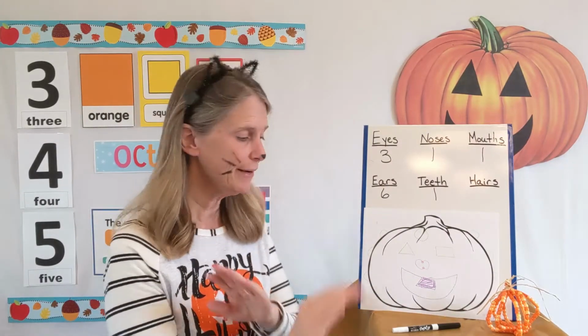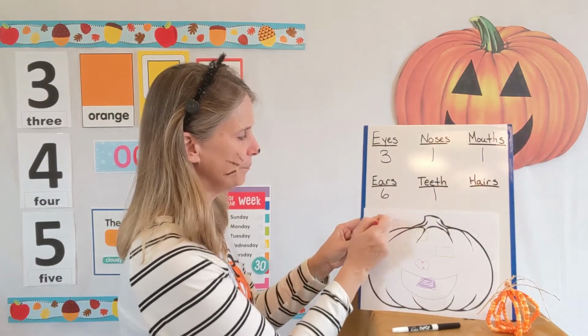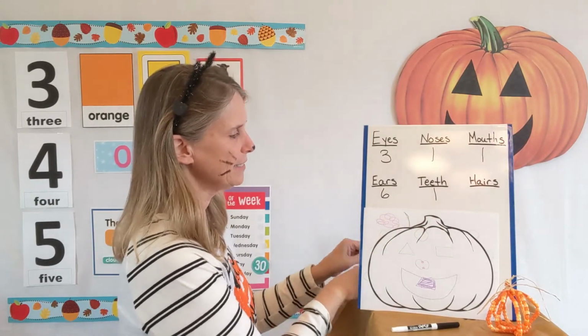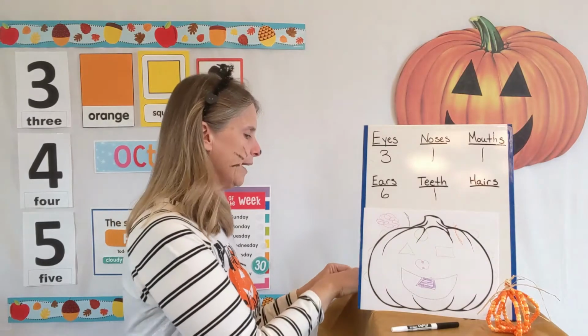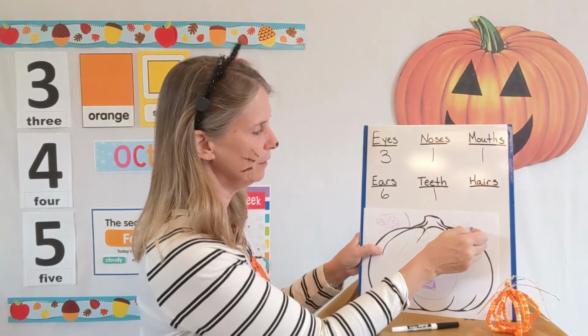And I think my pumpkin is going to have all different color hair. He's going to have a curly red one right here. He's going to have a straight gray one right there. He's going to have an orange one here that falls down onto his face. 1, 2, 3. I need one more. Let's see. I also have purple. He's going to have one more curly hair over here.